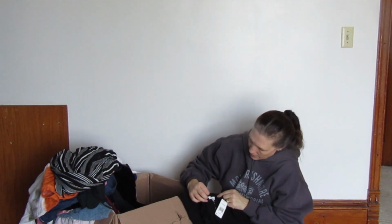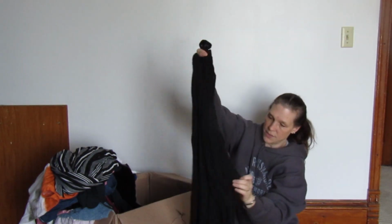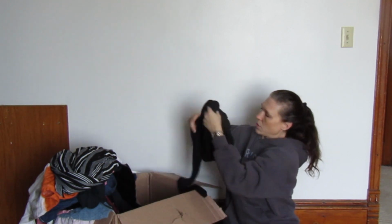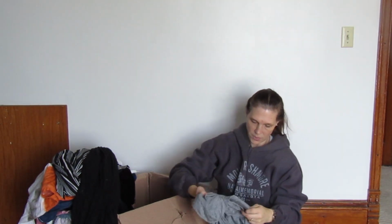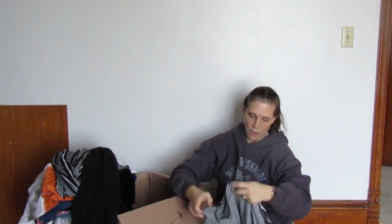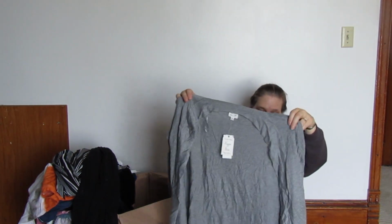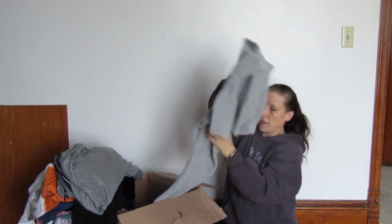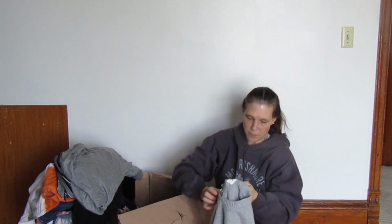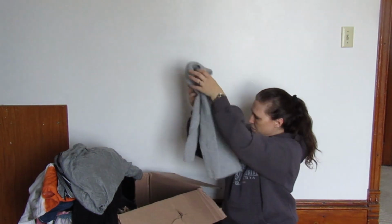This is a sweater. This is a nice cardigan sweater. Very nice. Long sweater. And got some great sweaters in here. I'm so happy. Hippie Rose. Another cardigan type of sweater. This is a really pretty gray with side pockets. Another sweater. I'm so happy to see so many sweaters. Hippie Rose. Gray sweater. This is really pretty and it's cozy. Let's see what else we have here.